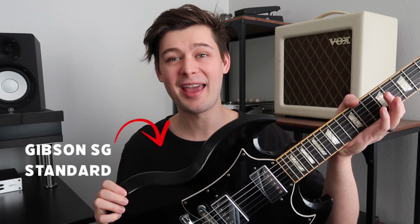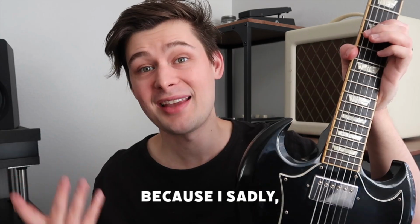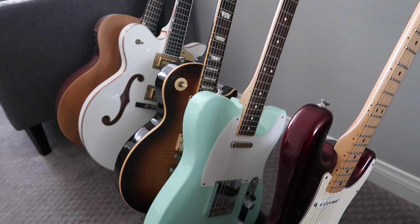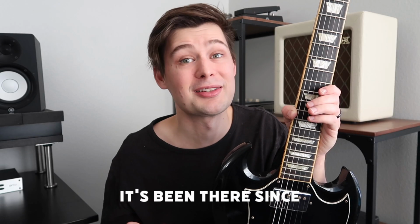This is my Gibson SG Standard, which I got back in high school. As you can probably tell, it's in pretty pristine condition because I sadly never play it. This guitar doesn't even sit on my guitar rack. It literally stays in its case in the closet, and it's been there since 2017.